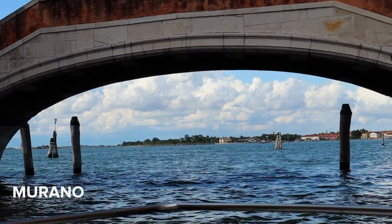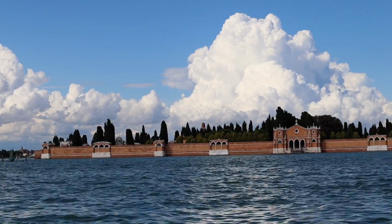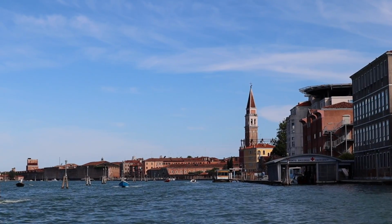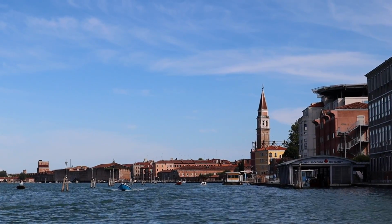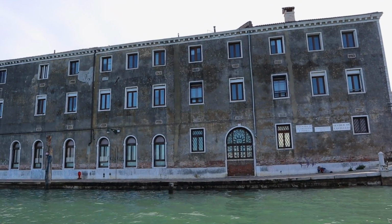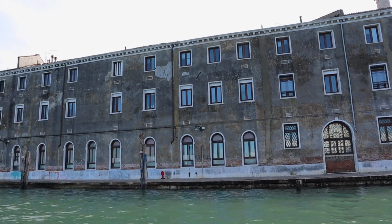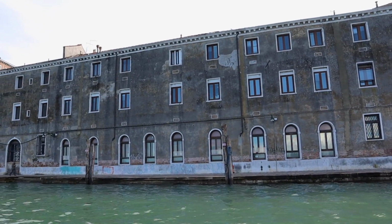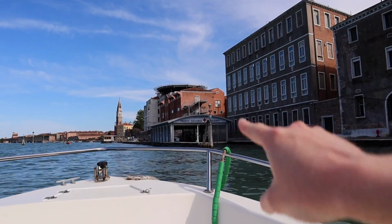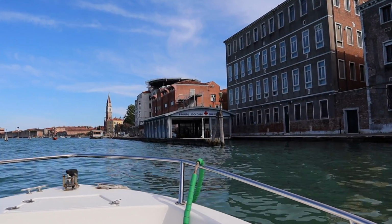So we've broken out of the main city of Venice. In the distance over there is Murano, famous for the artisans and glass work, and also the city cemetery just there. And now feeling the fresh air. The Venice Hospital just there, on the edge of the city for easy boat access as well. You can see the emergency port just here, where the boats will dock.